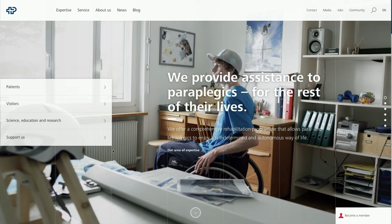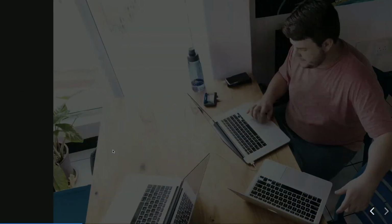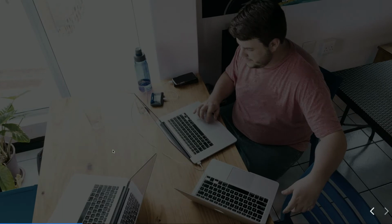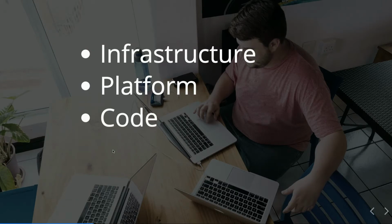Okay, that's the two sites, and I'm going to reference some of them throughout the presentation, what we have done, how it works, things like that. And what I want to do, I want to talk about multiple topics. First of all, I want to show you the infrastructure. So everything from the servers, from the load balancer, and all that stuff that we run. The second, we're going to talk a bit about the platform. How do we deploy, how our sites are started and stopped. Then we're going to talk a bit about how we work with code, especially because with decoupled sites, there are always questions, okay, do we have monorepos, multi-repos, whatever.